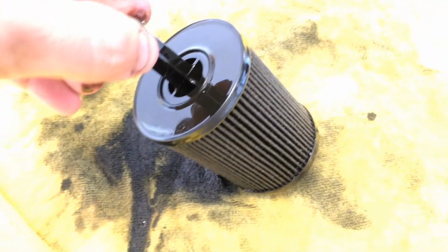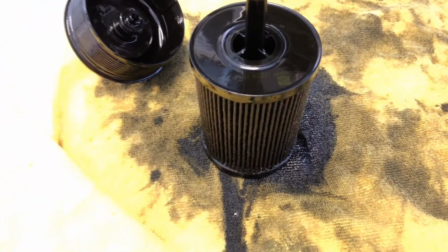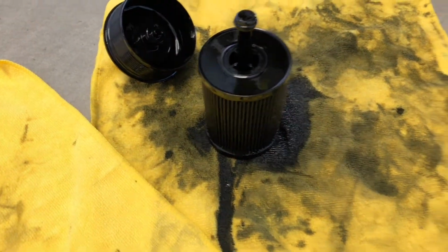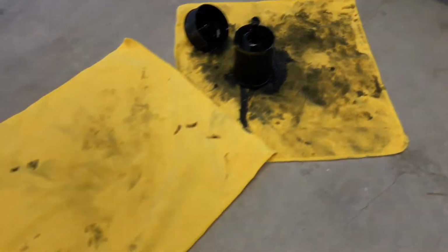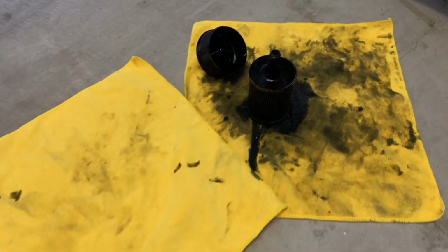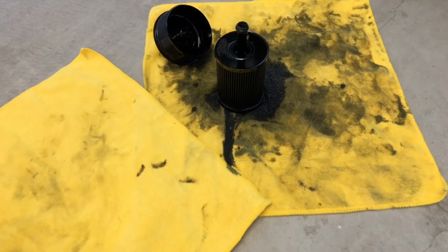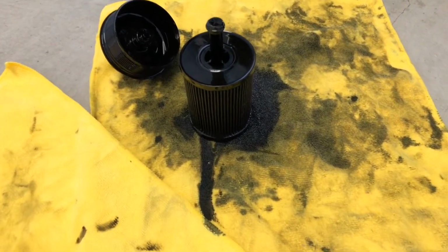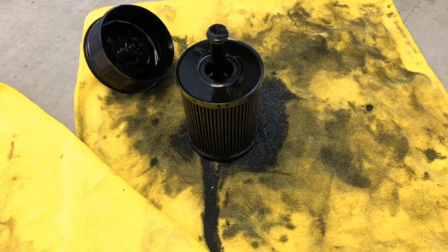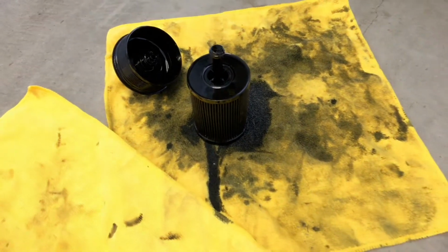If that's all that you had and you couldn't get your hands on an OEM or one of these European brand names, and you went down to your local parts supplier and that's all that they had, I think more so than anything, it's the error in installation rather than the actual filter itself. So I'd have no problem running this again.